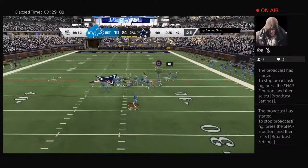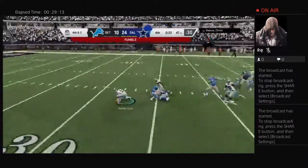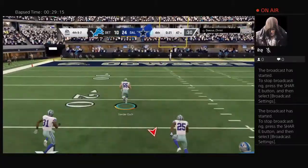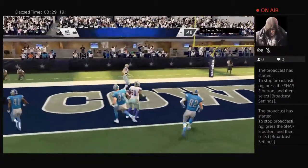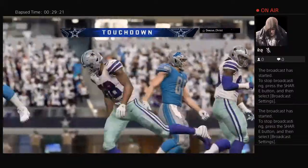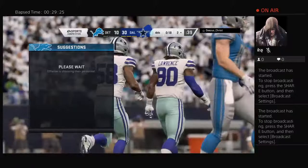They snap it to Stafford. Oh, a hit. He lost the football. Stafford puts it on the ground. And it's picked up by the Cowboys. And that should just about do it. They return it to the end zone, sealing it with a defensive touchdown.